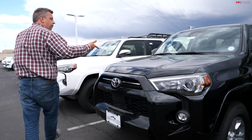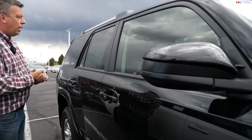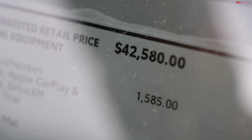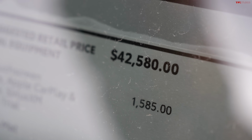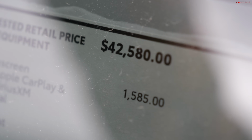Let's walk this way. This is an SR5 right here, and this is kind of where it starts on price. And if you see right here, the starting price is about $42,580, and there's some savings. For example, $500 on this one. I'll show you some other savings, about $1,000 off. And there's yet some other incentives, sometimes up to about $1,600 off current 4Runners.